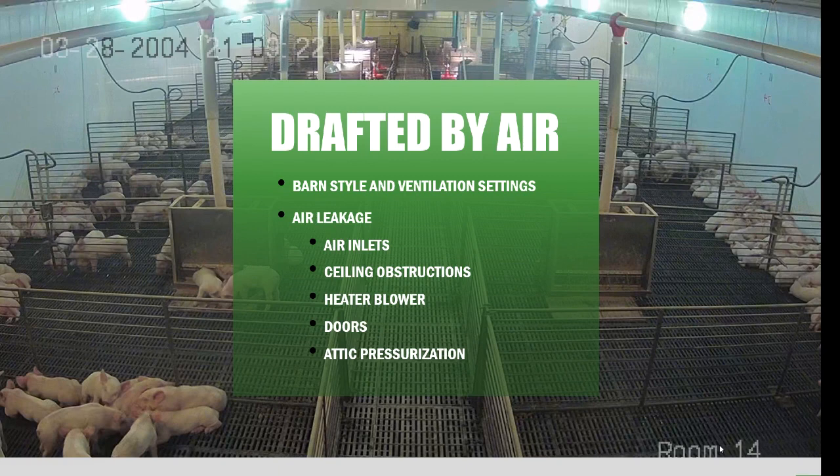And so in the end, what was really interesting was the barn style really mattered to how you ventilated. What I mean by that was we had a very cookie cutter SOP on how we ventilate. Teams had it of how many CFM per pig, and they'd follow that.